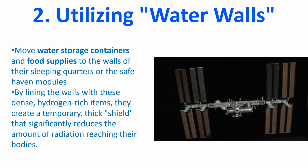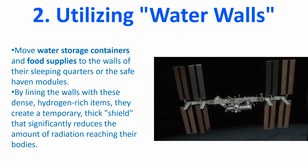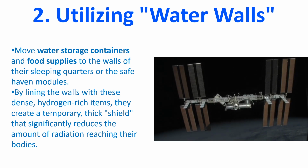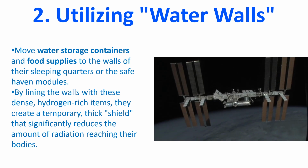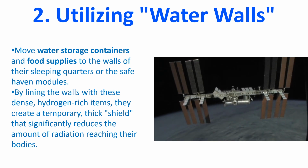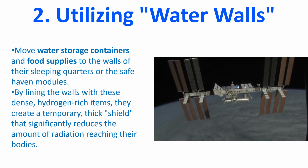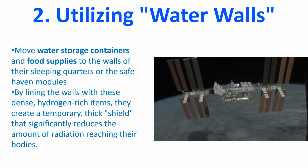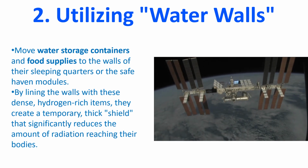The crew may be instructed to move water storage containers and food supplies to the walls of their sleeping quarters or the safe haven modules. By lining the walls with these dense hydrogen-rich items, they create a temporary thick shield that significantly reduces the amount of radiation reaching their bodies.